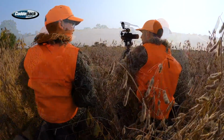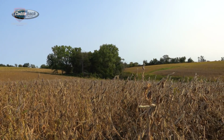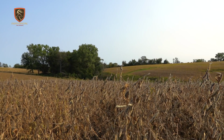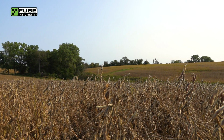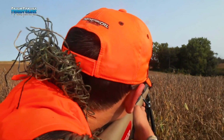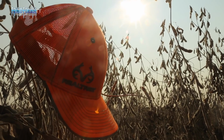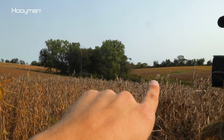Well guys, we just got set up, and it's probably about a 500, 600 yard walk back here. But Garrett, Casey and I took advantage of a little bit of wind, and the train actually just went past, so we snuck in here and got in perfectly. This back corner is actually where these deer really congregate from. Most of these deer really come out of this little thicket.